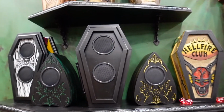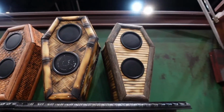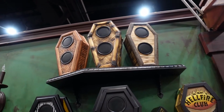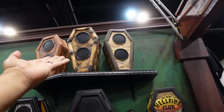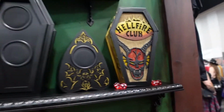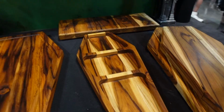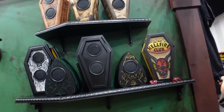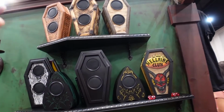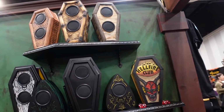Look at that. Double speakers. Double speakers here. This is awesome. It's Bluetooth. And look how awesome. Not only can you get your spooky vibes, but it's tiki and Hellfire. Oh, dude. This is so cool. We got some cutting boards here. Wow. Oh, some trays. Dude, these are the vibes. See, this is the reason why I like to come to these events. It's because of stuff like this. Dude, this is so incredible. This is small business at its finest.